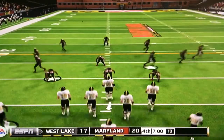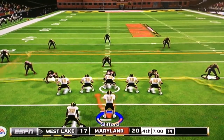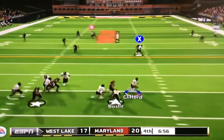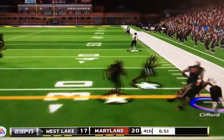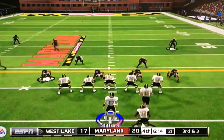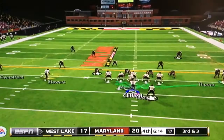Fourth quarter now underway, and this has been a pretty good game as Maryland is up 20-17. Can Westlake make the comeback and win their third straight? As on first down, not third down, CJ Clifford moving. He's going to run with it, and he's going to get a first down. Excellent run for CJ Clifford. It is third down and 3 for Westlake. They are 6 for 11, which is about 55% or so on third downs today.